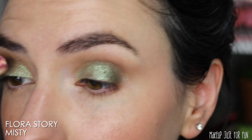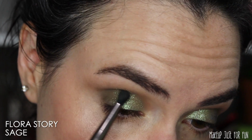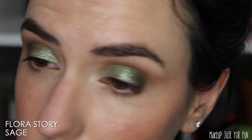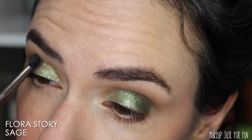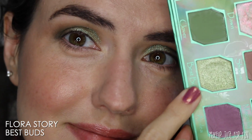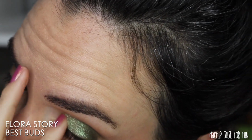I really love this shade. It works so perfectly with Sage. You can see as it layers over and under this deeper neutral green, they really just play perfectly together. Part of the reason I wanted to create these colors, and the next shade you're going to see me do, Best Buds, which I put on the inner corner of my upper lid and a little bit on my lower lid, I wanted neutral greens.